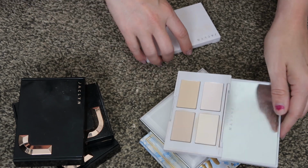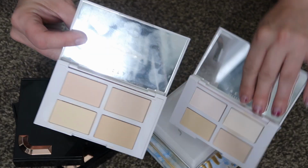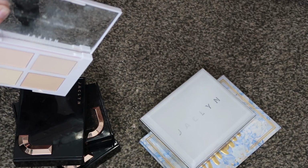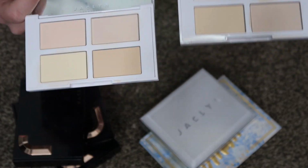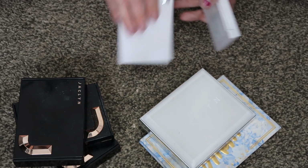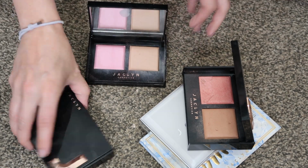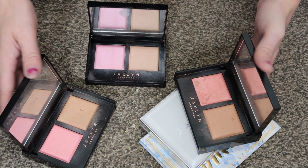So I have two of these. This is the brightening and setting palette. So I have two of them here. This one is for fair skin and I think the other one is for light skin. I'm going to keep both of them. I wasn't a fan of them, but I feel like I just need to give them another try. So we'll keep them. And then I have three of these bronzer blush duos. I'm gonna keep all of them.